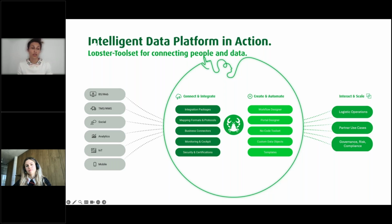So the first step is always we have to integrate the data into your landscape. And this is where the base layer comes into play. So data integration. Here we're using different offers from our toolset, like integration packages, mapping formats and protocols, etc. And once they are integrated, we can actually use the data the way you need.